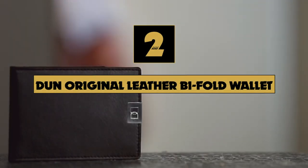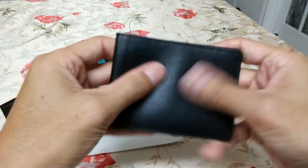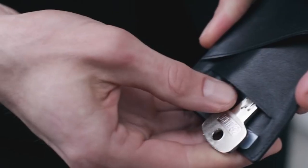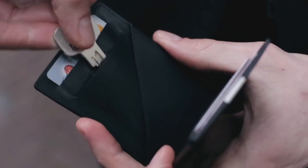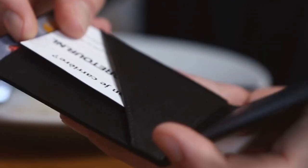Number 2. Dunn Original Leather Bifold Wallet. The Dunn wallet, which is less than a quarter of an inch thick, demonstrates that a small wallet may be both elegant and useful. This wallet can accommodate up to $10 thanks to its separate cash strap. All of your vital cards are easily accessible thanks to four individual card slots.